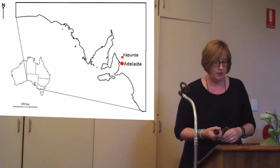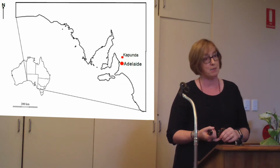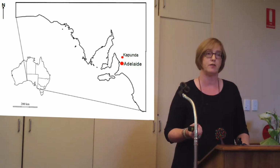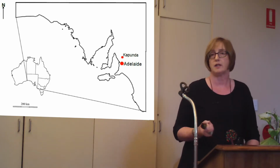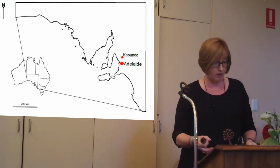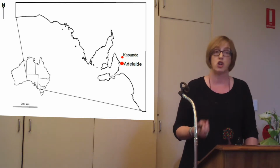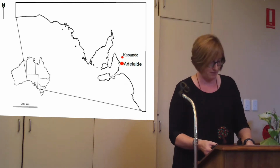The mine began operating in 1844, and it was Australia's first successful metal mine. It helped to save the early colony of South Australia from bankruptcy in the 1840s. And by the 1860s, the mine was Australia's largest. So jobs at the mine were what attracted the Irish in the first place. It also attracted Cornish miners, Welsh smelters, German smelters and farmers, and of course, the English landowners.